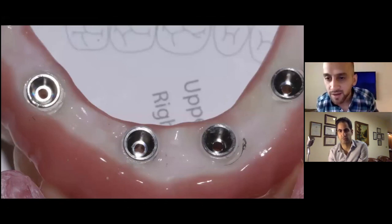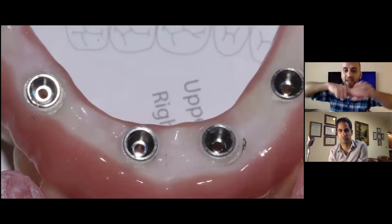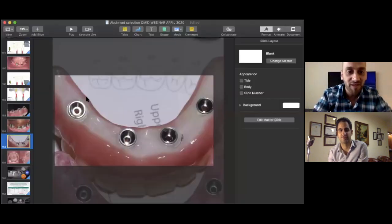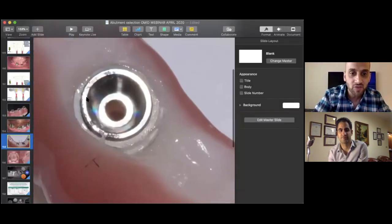you know what the laboratory technicians do to overcome that path of draw, Omid? A lot of people don't know this. They take a burr and they drill the inside of the prosthesis. And here's a perfect example of it. And let me see if I could zoom. Can you see that?